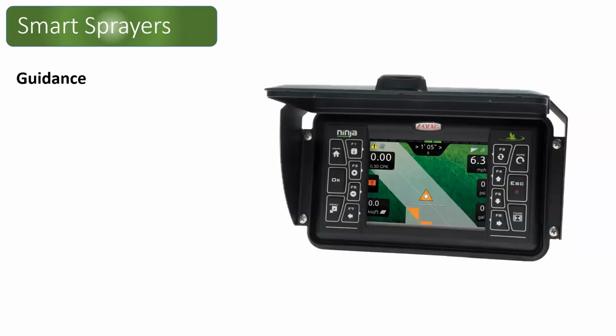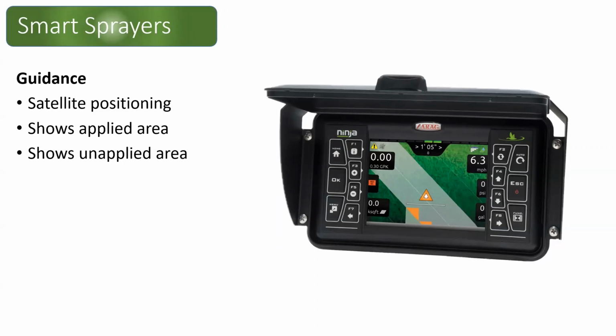Now, a second component that makes up a sprayer that's going to be what we consider a smart sprayer for executing precision applications is the concept of having guidance. And guidance is basically, we're all familiar with the concept of satellite positioning and connecting to satellites to give us GPS positioning wherever we are on this Earth. And it will show any area that we've done an application, and it will show any area where we have not done an application. This is an important feedback for the operator.